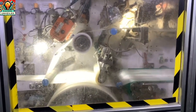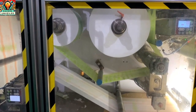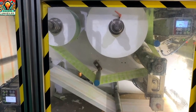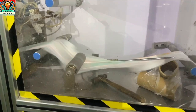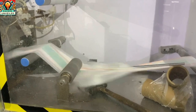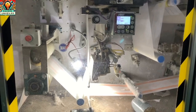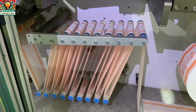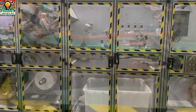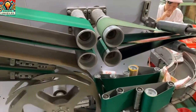Some diapers may include an additional layer between the inner liner and the absorbent core. This layer helps distribute moisture evenly across the core and can enhance the overall performance of the diaper. Here you can see that once it is added, it's also folded to encompass the core on all sides. The outer shell of the diaper is usually made of a breathable, waterproof material, often a plastic-like film or cloth-like material. It serves to contain the absorbed moisture and prevent leaks. The outer shell also provides structure and shape to the diaper.